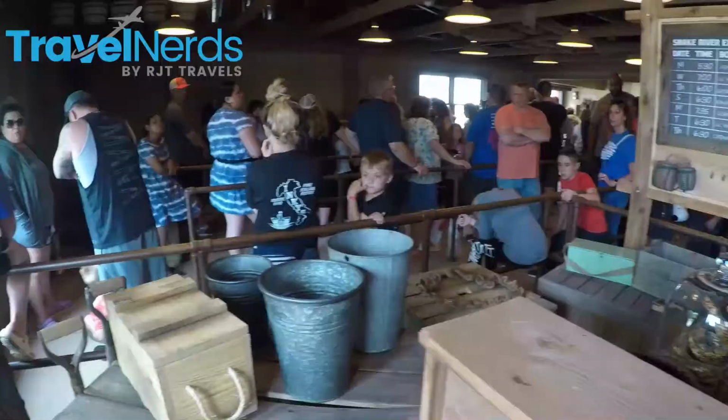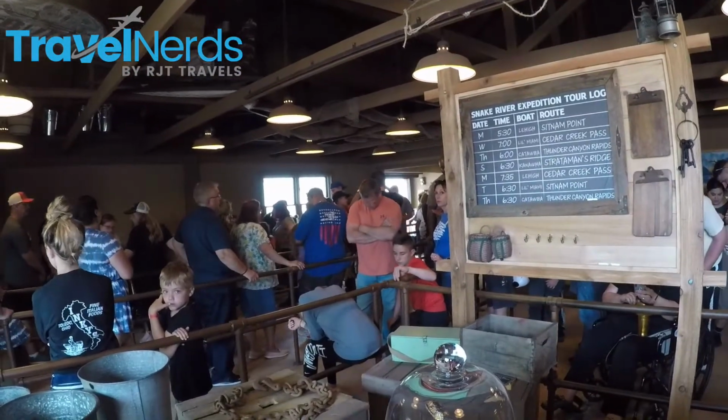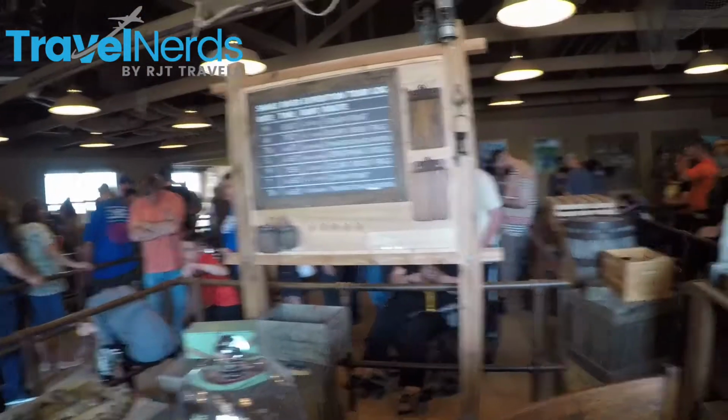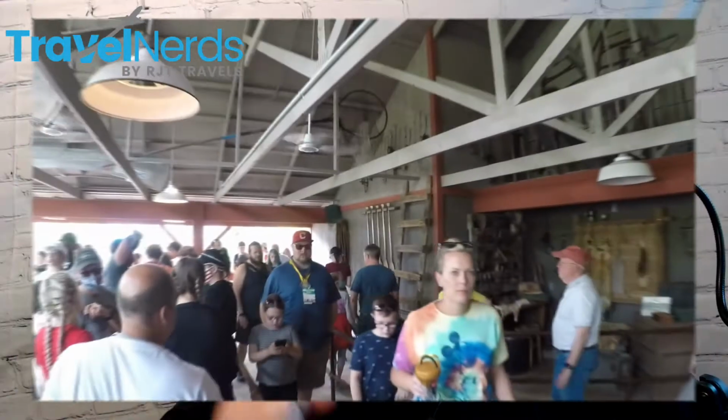So you're going to go through this first building here and swirl around the lines, and there's different things along the way to look at, really decorated nice. And then they're actually going to send you into a second building. You don't see it at first. You think, oh, cool, we're almost to the front.